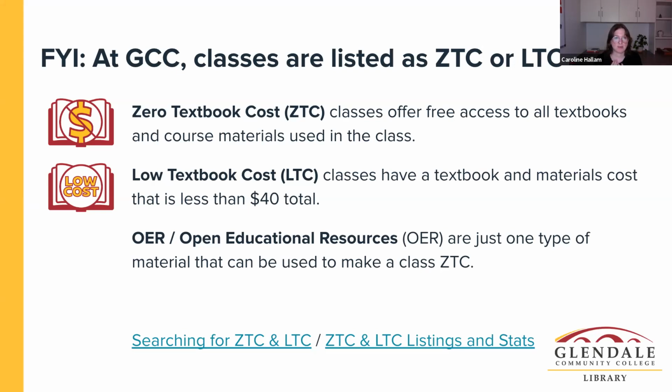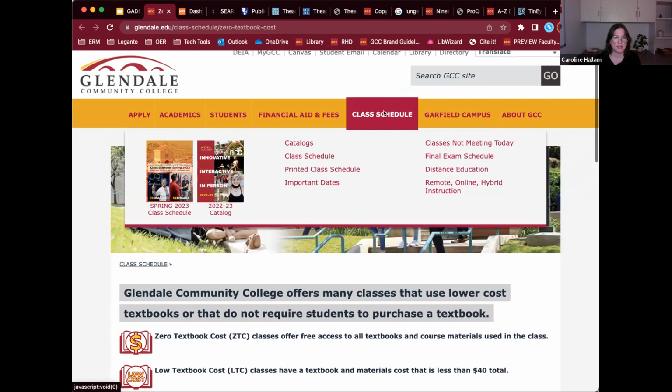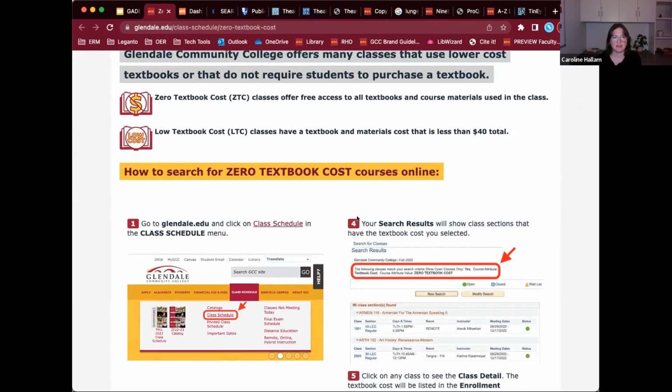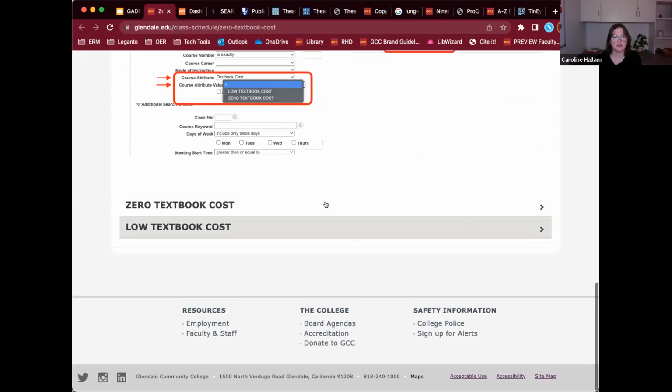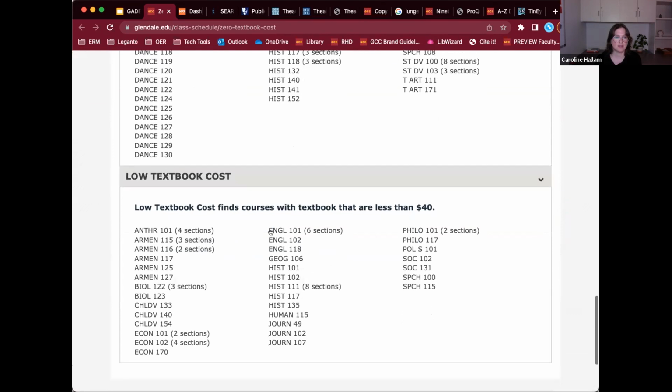So OER, what we talked about today, and we also talked a little bit about library resources, right? But open educational resources are just one type of material that can be used to make a class ZTC. So if you're interested in learning more about ZTC and LTC here at our college, this is a student-facing public page here. We're working currently to add this as a link under class schedule. Got approved by the Senate and passed on up the food chain. But this describes how to find 0 textbook cost courses online. And it also lists all of the current classes that offer sections that are low textbook cost or 0 textbook cost.